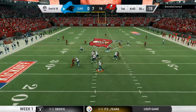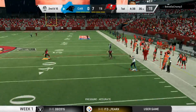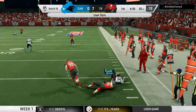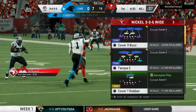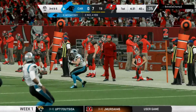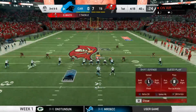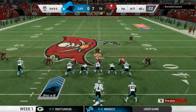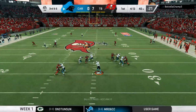Throwing again on 2nd down. Newton. Flushed out right. Oh, the spin. And that's complete to McCaffrey. 4 yards on the pickup, and that'll make it 3rd down. He was out there waving his arms, and when you got a quarterback out of the pocket looking for any help, I guess waving the arms is helpful. It certainly is, because you got to get his attention, because now you're in scramble drill.